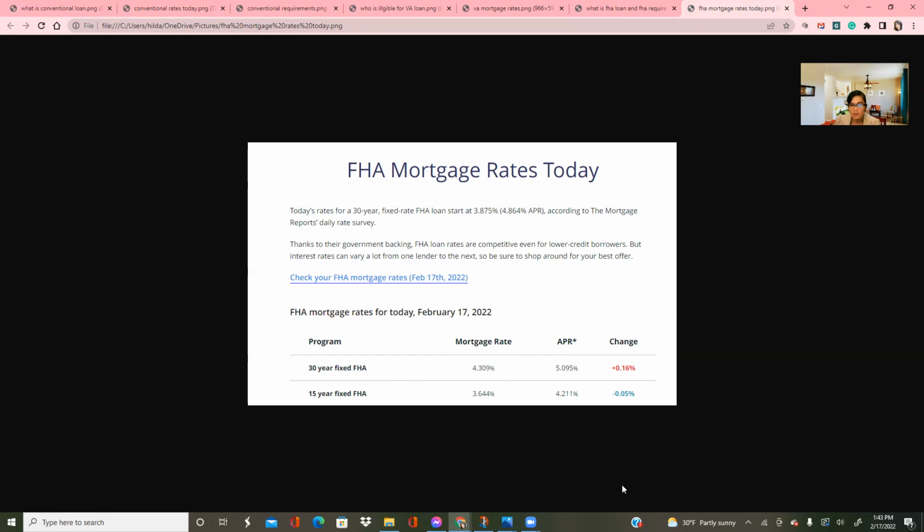So here it is. If you are thinking to buy a property, at least you have an idea which home loan term you're going to be getting, according to what I explained here. And I am not a lender, but this information I'm getting is from the internet, and I try to gather it for you guys so that you know what is going on, and which home loan term you are going to apply for.